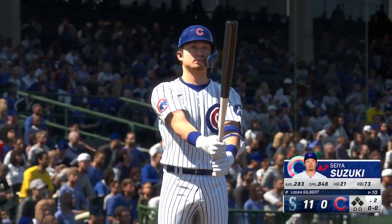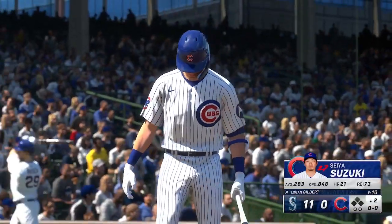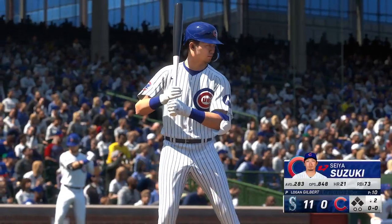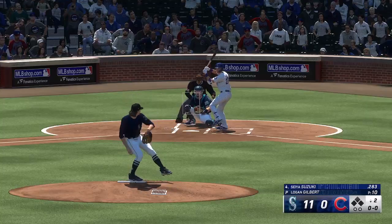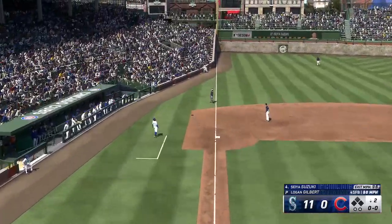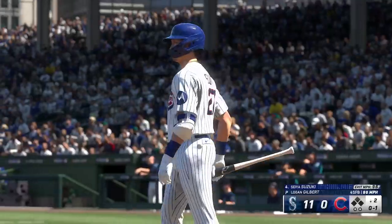Bottom half of inning number 2. Now the Cubs 4-hole hitter, Seiya Suzuki. He's got pop, which is a little sneaky because he's so comfortable with taking his base hits to the opposite field. But he can jump you if you make a mistake.